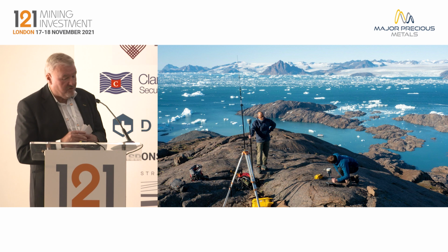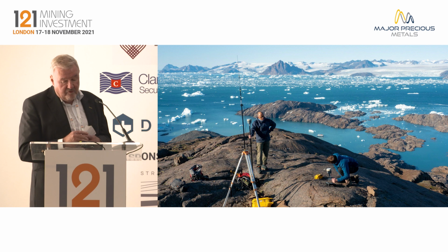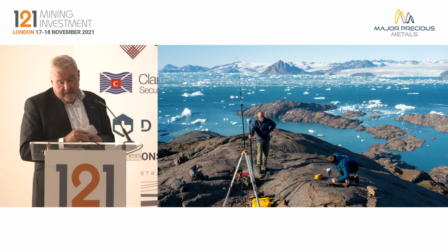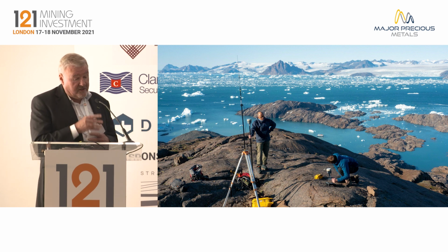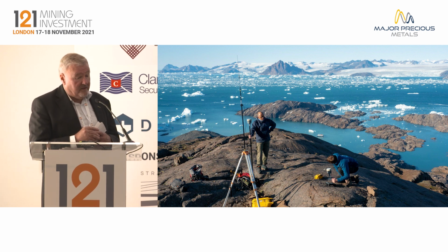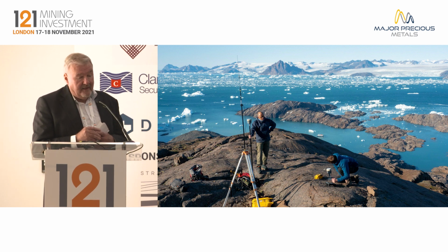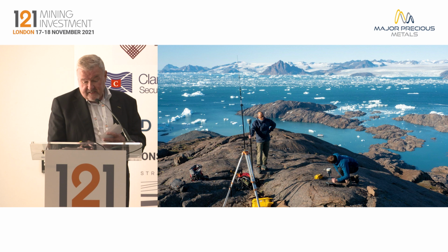Skaergaard is remote and it is rugged, but in mining terms, it's generally very accessible. There's a 600-meter field airstrip next to an exploration camp about 12 kilometers away from site with helicopter support. The summer program was conducted from a ship anchored in the fjord, if you can just see beyond that. This picture was taken in mid-September, and you can see the fjord is starting to ice up a little, but it's still relatively ice-free. This was a very economic and environmentally friendly way to conduct the program. So although it's remote and although it's rugged, it's relatively accessible.